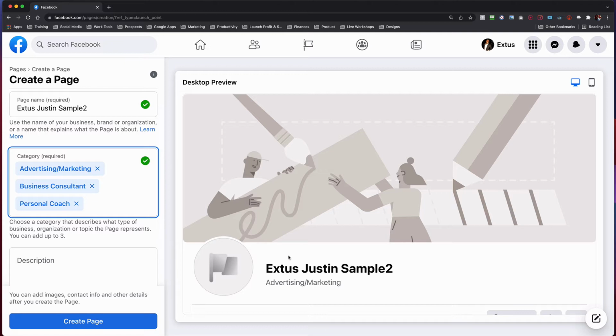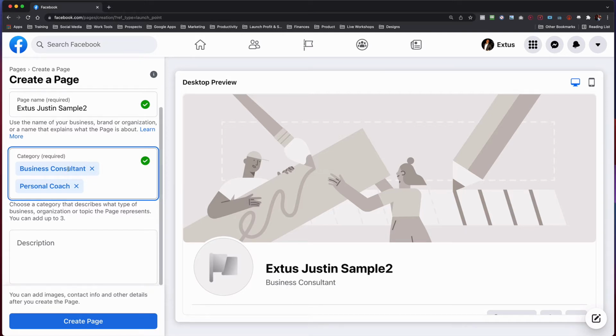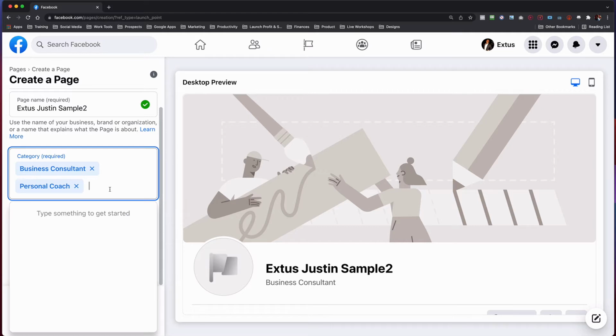So if I wanted to be known as a business consultant, I would take marketing out of there, and then as you can see, it changes to business consultant. But that's the first thing you want to do. But again, you're allowed 3, so I would recommend using all 3 as well.